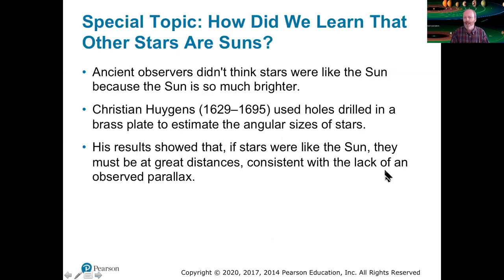Now, the idea that stars out there are other suns is nothing new. Christian Huygens, who was a telescope inventor and refiner in the generation right after Galileo, figured out that the same kind of light that's coming off of stars is coming off of the sun, only the sun is a very, very bright star close up to us. And the stars are suns very, very far away.